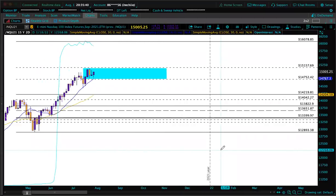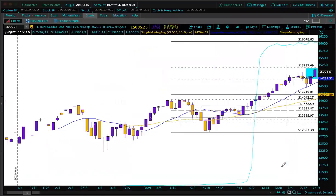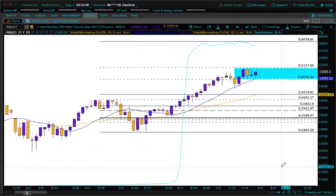I'm on the 2-day. Look at that. We got a triple inside on the 2-day. It does not look bearish at all. And we just came off of that 30 SMA again. Expecting a 157 test and a breakout.